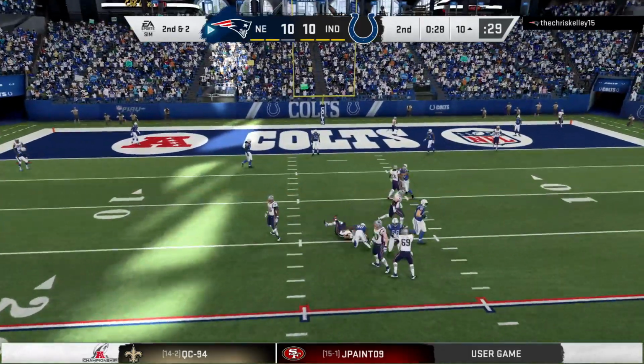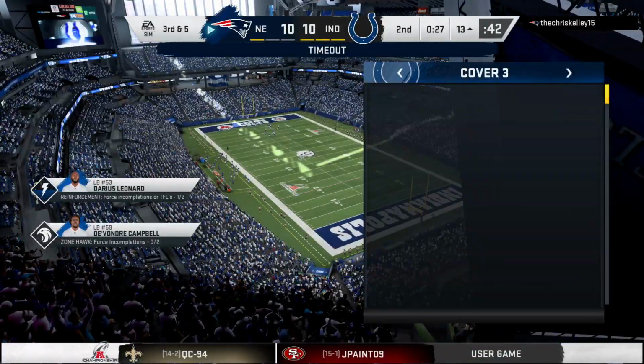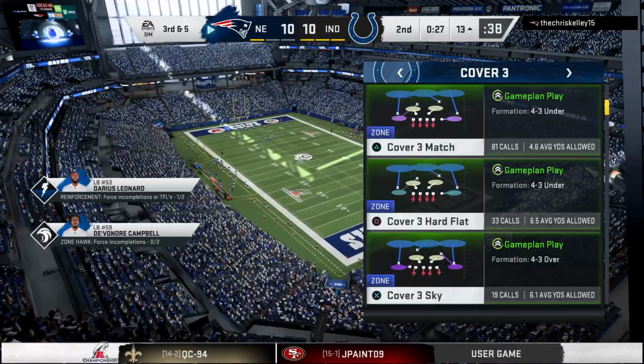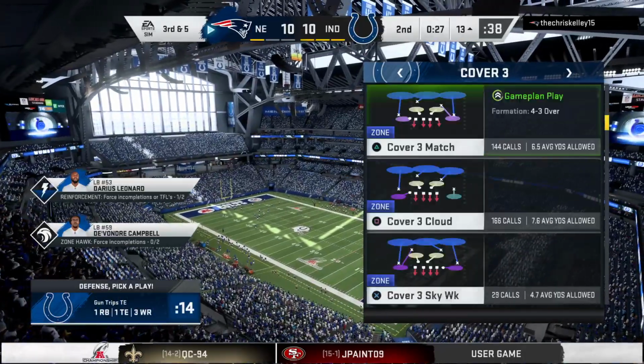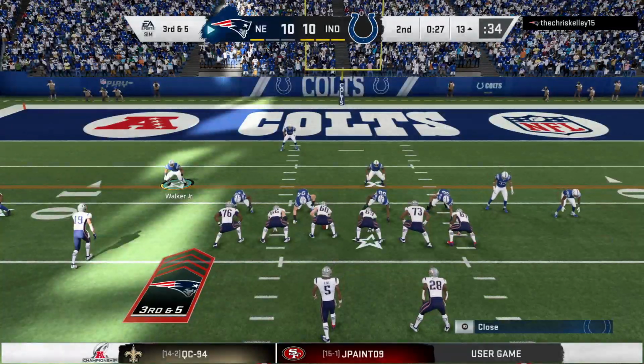Being chased, and he can't get rid of it. He's taken down. Now the Patriots will use the second of their timeouts as they'll stop him with 27 seconds remaining here in the second quarter. Play number 7 now coming up on the drive. 3rd and 5.